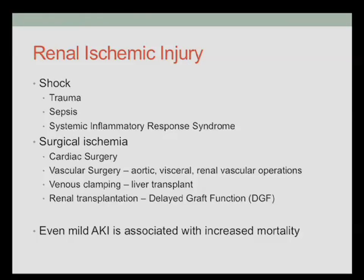We've shown in our laboratory that venous clamping can be as harmful or sometimes even more so than clamping the artery of a kidney. And of course, we in kidney transplantation cause surgical ischemia by definition, by cutting off the blood supply, yanking a kidney from either a live person or a deceased person, and then putting it on ice or a machine, and letting it sit there for a while before reperfusing it in the form of a transplant. In the form of severe ischemic injury, we have delayed graft function, which obviously has gone up in incidence in the last 10, 20 years for multiple reasons.